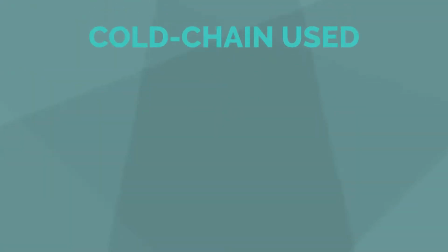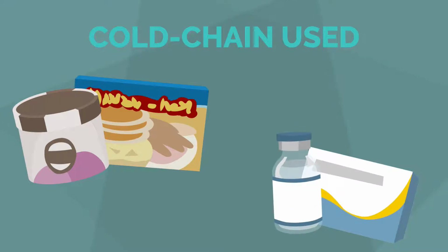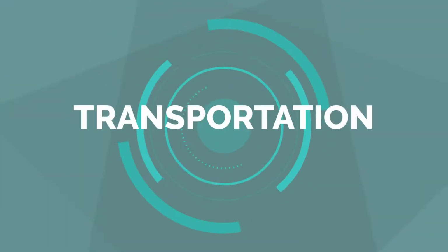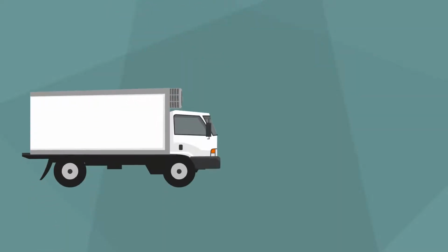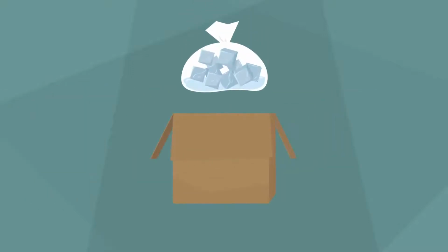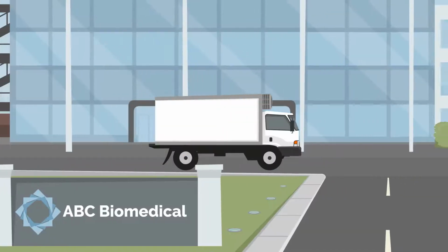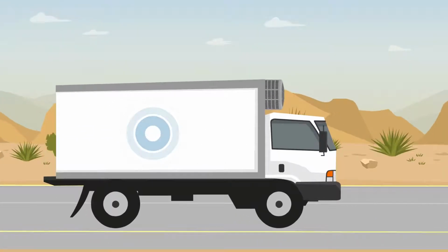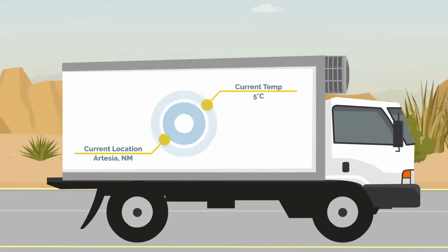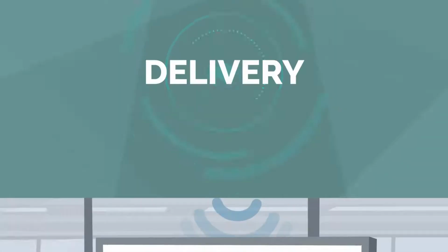Cold chain is used for many things, from ice cream and other frozen foods to a variety of medicines and vaccines. There are a few different ways of transporting the vaccines while maintaining the proper temperature, but the most common are refrigerated trucks and thermal shippers, packaging that can be loaded with dry ice to maintain recommended storage temperatures for up to 10 days. To ensure the integrity of the cold storage, manufacturers use GPS-enabled thermal sensors during the shipping process that track the location and temperature of each vaccine shipment across their preset routes.